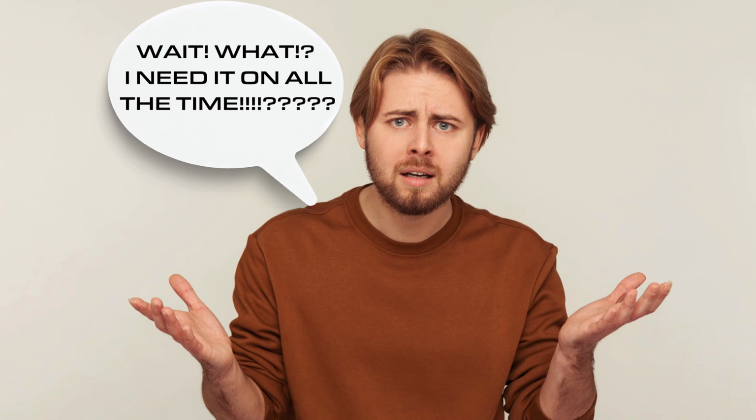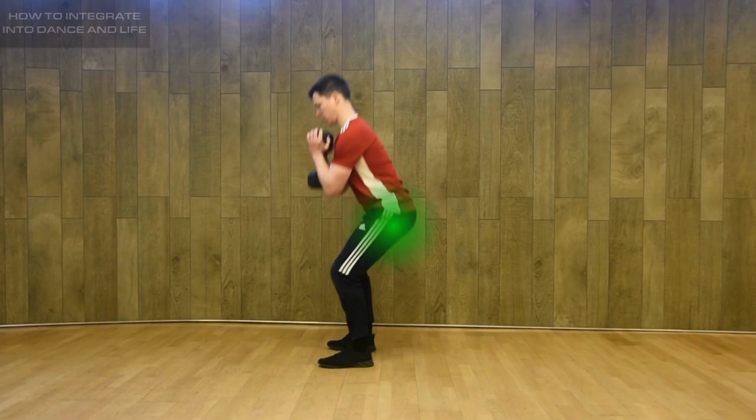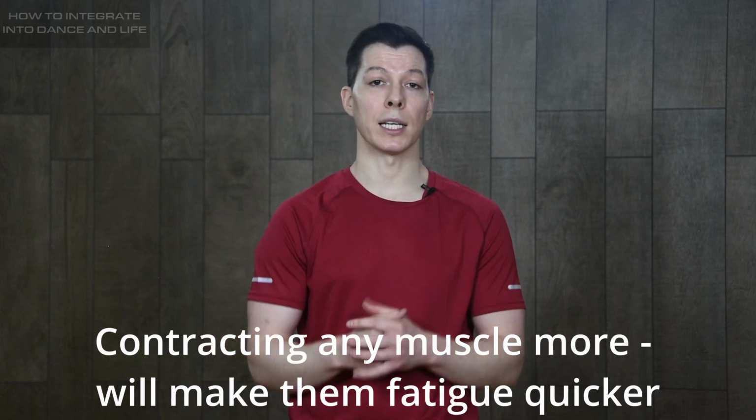Wait, what? I need it on all the time? I'm sorry to say, yeah. It needs to become how you generate force in your body. The foundation, the centerpiece. And because your stabilizing muscles are likely weak and/or tired at the beginning, you will probably need to think about it even more to get out of pain. The harder the brace, the more the safety layer is applied. Though contracting any muscle will make it fatigue quicker.